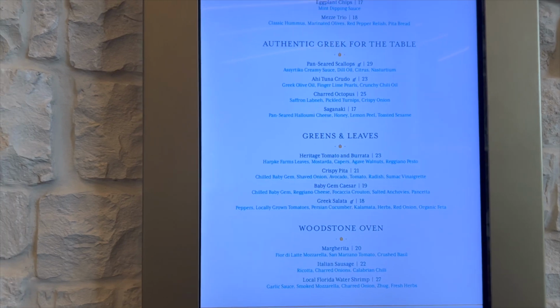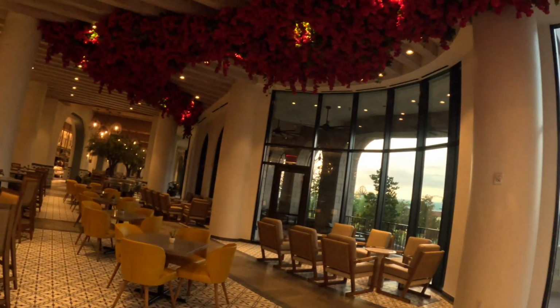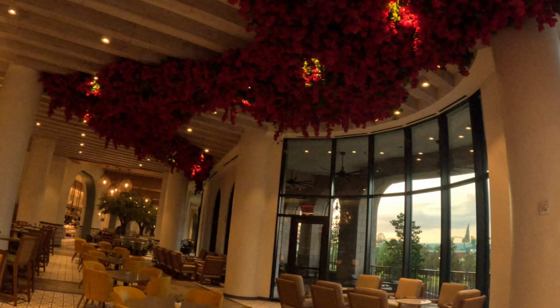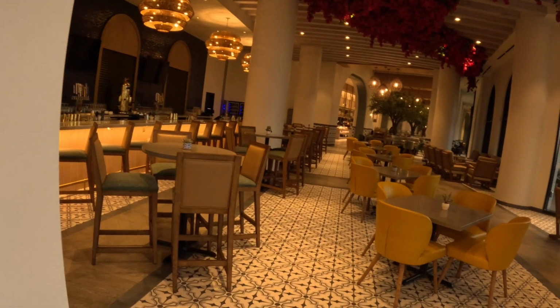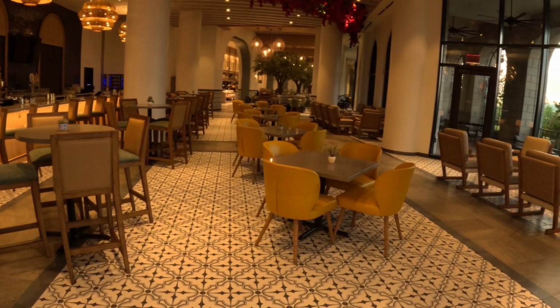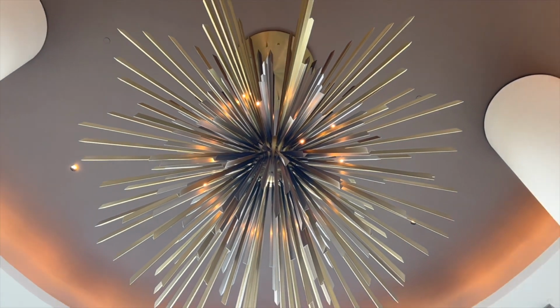Now you don't have to be staying here to be able to enjoy Flora Taverna. You just have to spend $75 here or $50 at Bar Helios, the rooftop bar that we're going to later, and you get 4 hours of complimentary parking. Otherwise, you're spending $125 for parking if you're not a guest at this hotel.